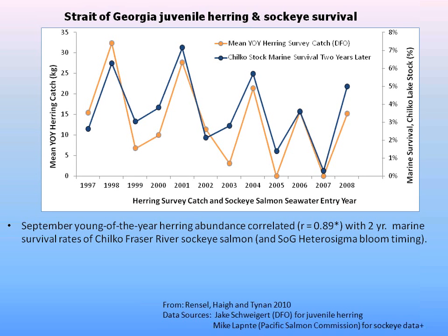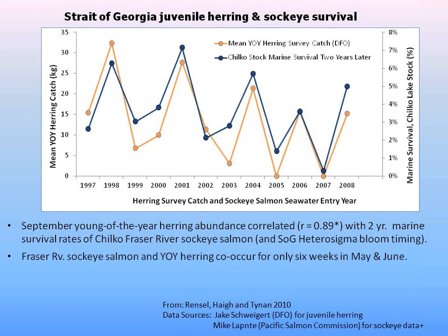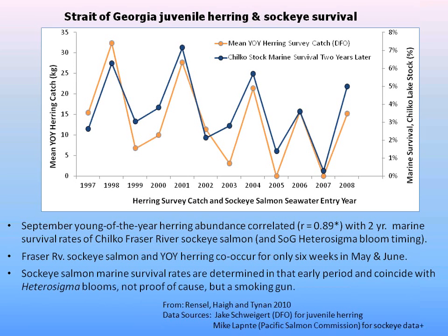One other bit of data that's of interest is this relationship between herring and sockeye. This is the same Chilko data that Mike Lapointe provided to us. You can see here that we have a fairly tight correlation in the September young-of-the-year herring abundance with the 2-year survival rates of Chilko Fraser River sockeye. And also, going back to the earlier slide, the Strait of Georgia Heterosigma bloom timing.